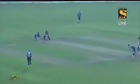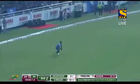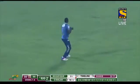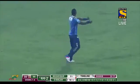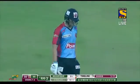He was trying to scoop. Got the sort of face of the bat more than anything else. Not the meaty part of the bat. Next ball, up and away, but straight down the throat of DJ Bravo. Look at his celebration. That's typical of him. And another wicket for the Dhaka Dynamites.